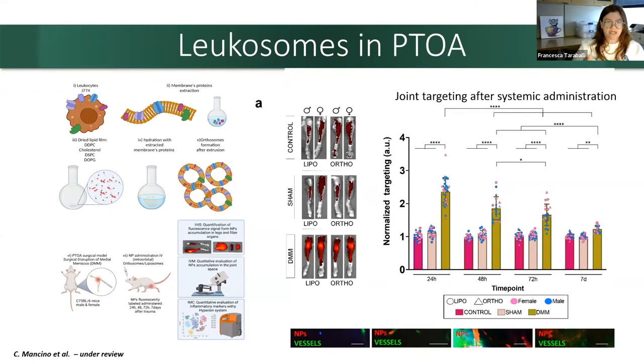In this particular case of post-traumatic osteoarthritis, even if there is a huge sex difference in the pathology at the human level, because females are way more prone to develop osteoarthritis than males, we didn't see a difference in the vasculature. And so we are researching a different way to address this part.